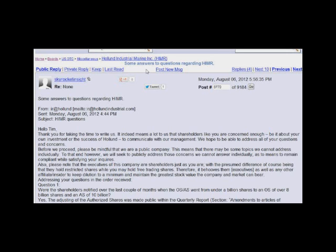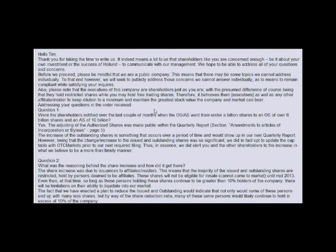Thank you for taking the time to write us. It indeed means a lot to us that shareholders like you are concerned enough, be it about your own investment or the success of Holland, to communicate with our management. We hope to be able to address all of your questions and concerns. Before we proceed, please be mindful that we are a public company. This means that there may be some topics we cannot address individually. To that end, however, we will seek to publicly address those concerns we cannot answer individually, as a means to remain compliant while satisfying your inquiries.